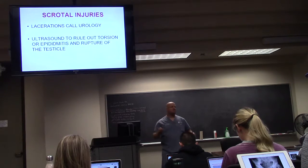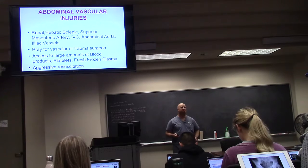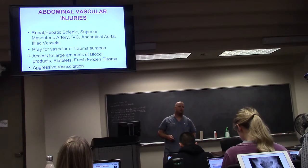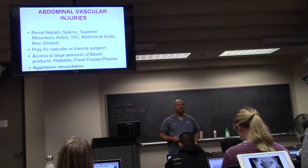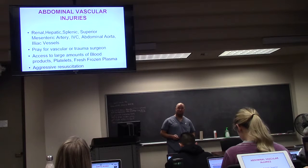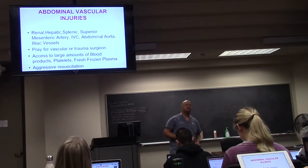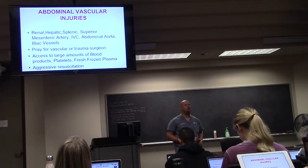Scrotal lacerations, call ultrasound. Abdominal vascular injuries, mesenteric artery injuries, IVC issues, abdominal aorta vessels, if these people make it, sometimes it's awful. A lot of times these people have bad abdominal bleeding, sometimes they will not make it. Again, when you have these type of issues, you really need to resuscitate and start thinking about blood products.